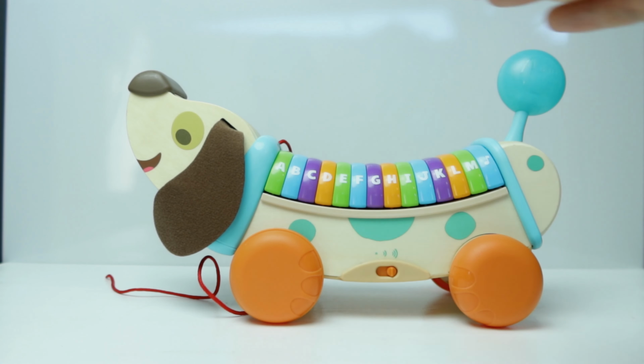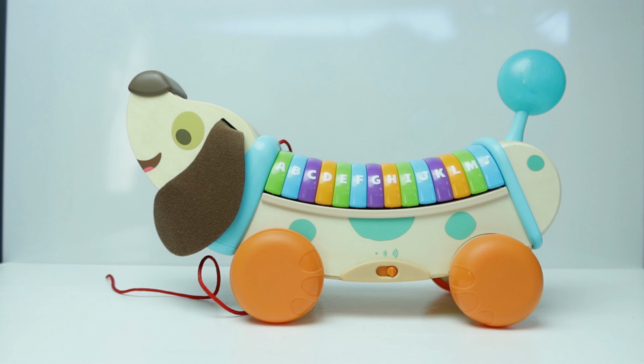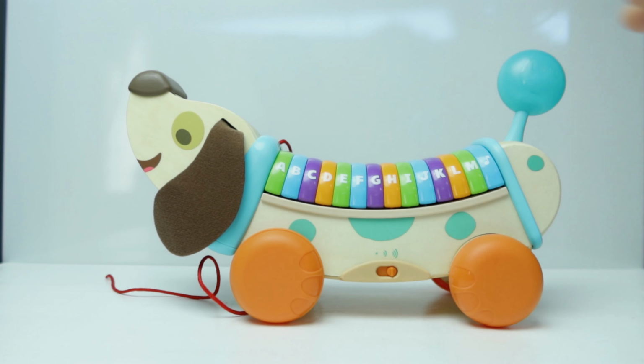What about this letter? Dig. Let's dig to find my bone. Puppies love bones. E, explore. Let's explore together. F, food. The food smells yummy.